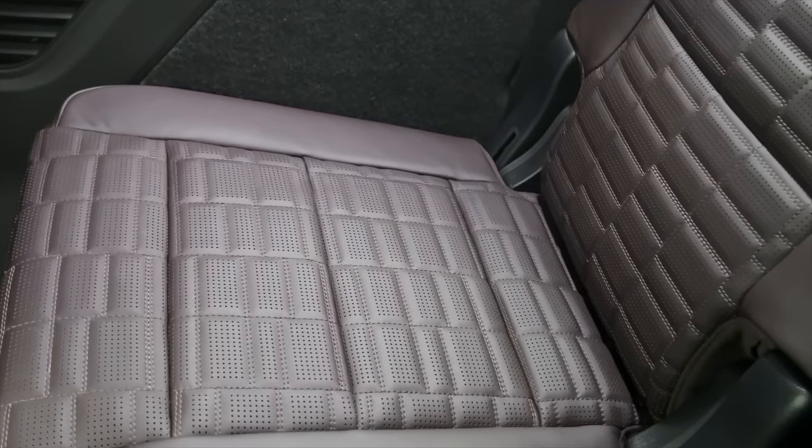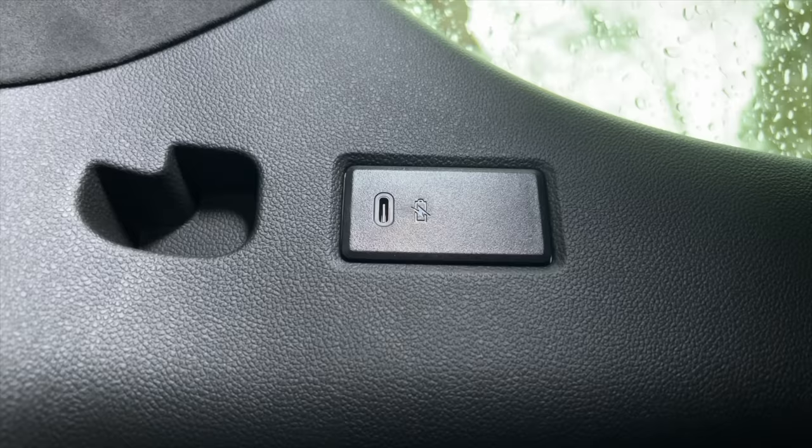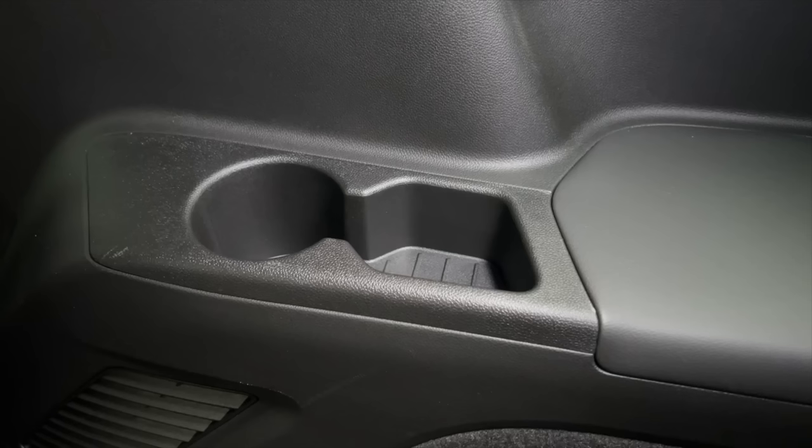No cheaping out on the materials back here. They look good. This is a Cadillac. I'd like to see heated seats back here. That's something that you can find on Kias and Hyundais. And no pockets on the seat backs. But there are USB ports and some cup holders.